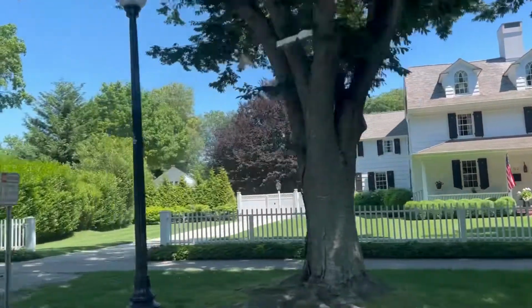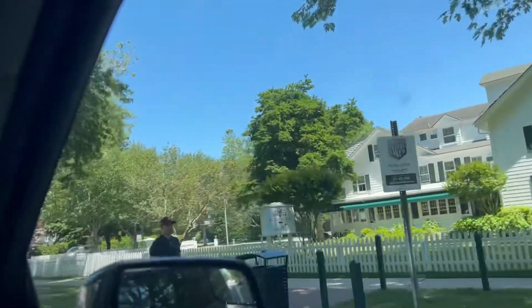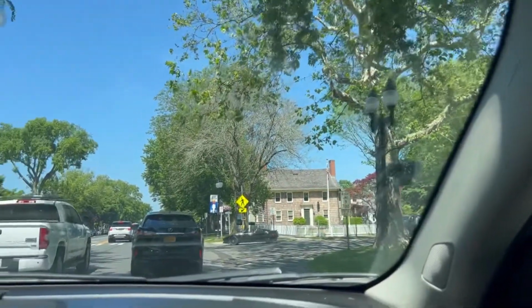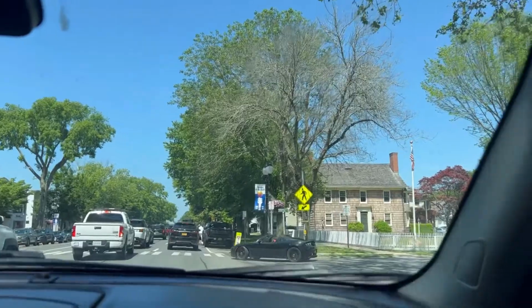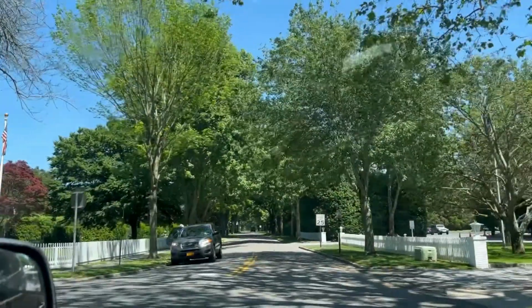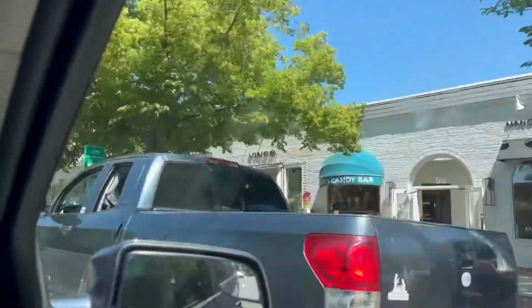It's overall a beautiful town, as you can see, very clean, unlike the five boroughs. Once you get away from the five boroughs, I believe you see a lot of cleanliness, better people, politeness. Nobody honks at you at a red light, just lets you be. Everybody's driving carefully, everybody's watching out for each other.